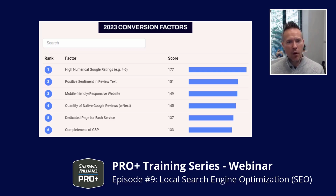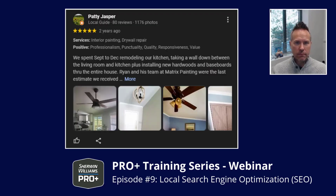Like if I want to get the whole interior of my house painted, I want to read a review that talks about somebody who had the whole interior of the house painted. And what was that experience like? So encourage folks to leave specific information within those reviews. So key takeaway here, how do people choose? What are the things they look at? Predominantly reviews are the best way to get chosen.